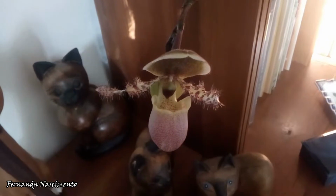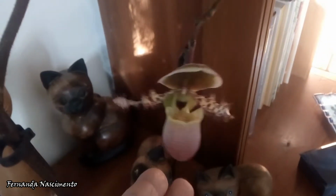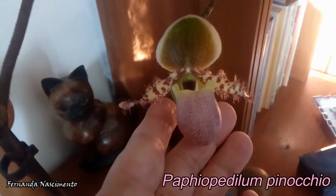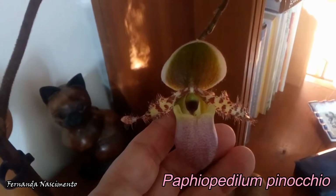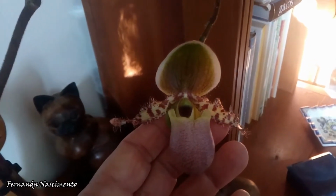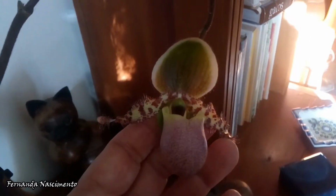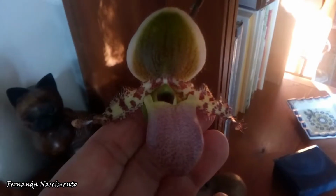Today we are checking on my Paphiopedilum and seeing how they are doing. This one is Paphiopedilum Pinocchio. It's a sequential bloomer. I bought him at a show last year, early March, so that was almost 1 year ago. Since then, this orchid has produced 10 flowers for me, one per node.